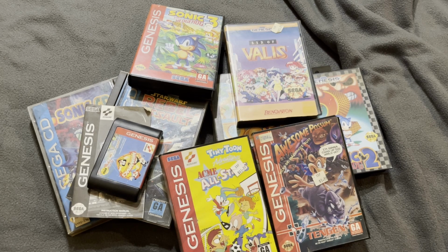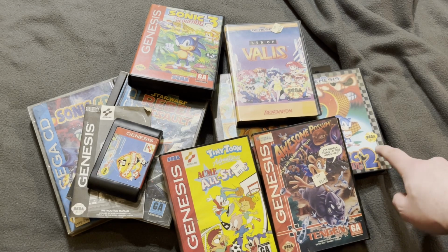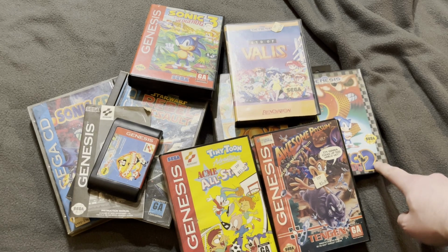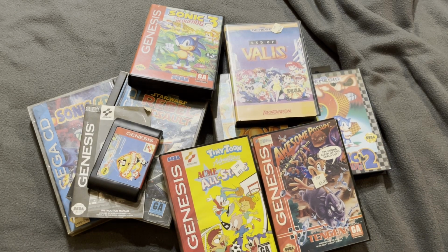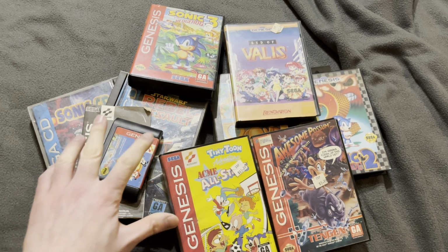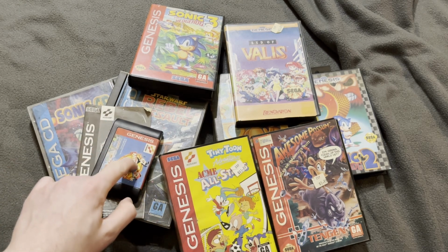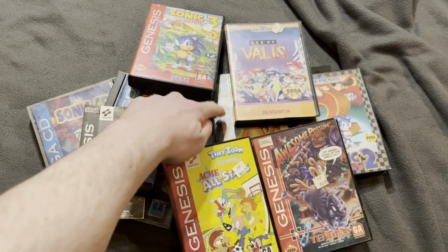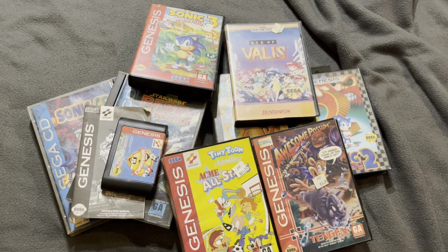As I mentioned, Sonic CD, Sid of Valis, Awesome Possum, Tiny Toon, Acme All-Stars are 100% going into the collection. I still feel like this is a variant. Like I said, I think it looks different than my copy of my Not For Resale, so if it is, that's going in my collection as well. Stuff that will probably end up getting traded or flipped, unless I need this manual. This cart I already have, Star Wars Rebel Assault I already have, and Sonic 1 I already have, but everything is much appreciated, dude. Thank you so much for your friendship and also your continued support of the channel.